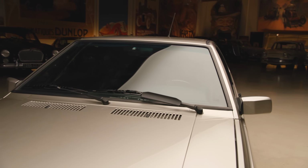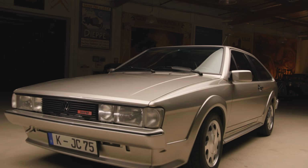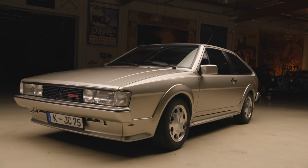I'll take it forever. But I've driven literal thousands of cars for work. Driven basically everything in production for the last 30 years. And this is still the one that makes me laugh the most, which is weird because it shouldn't. It's a common car for common people. Well, it's a good look.